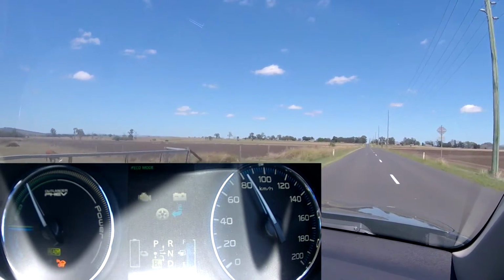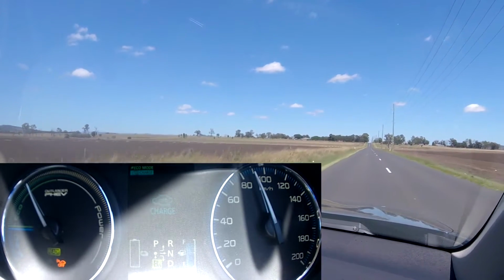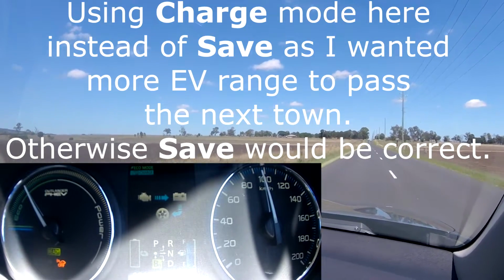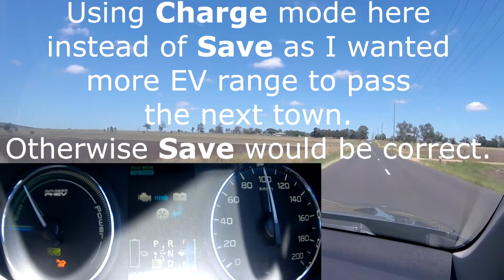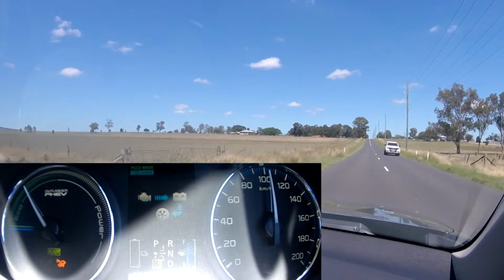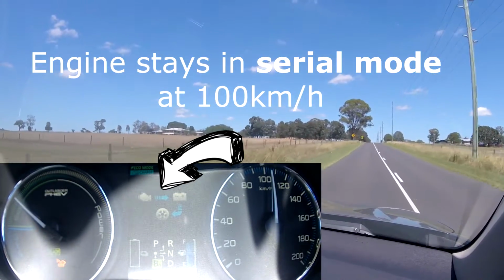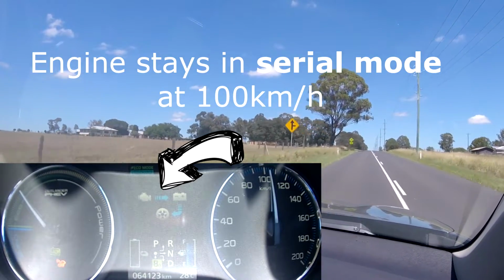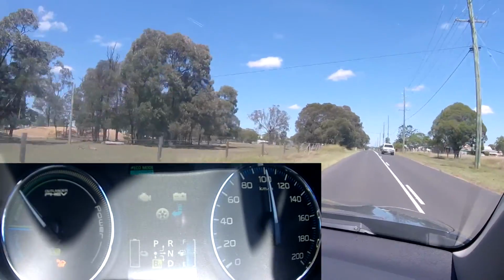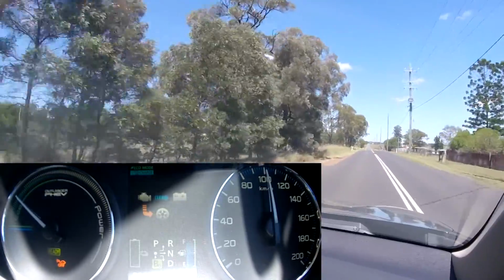Okay, there's a car coming behind us, going into charge mode. We've got 16 kilometers to go. Interesting thing now, because the engine is in serial mode. It has just swapped over. Excellent.